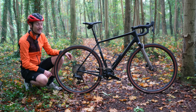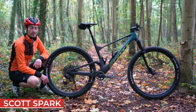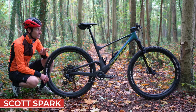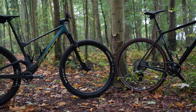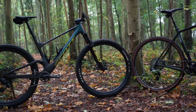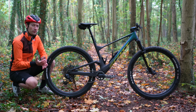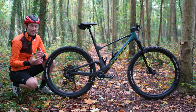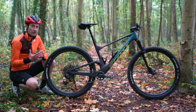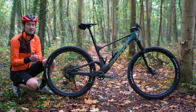So that's a gravel bike. Let's have a look at a mountain bike. This is the mountain bike I'll be using, a brand new 2022 Scott Spark full suspension 29er carbon fibre mountain bike. Some of you might be wondering why I'm not using a hardtail mountain bike. Would that be a fairer comparison to the gravel bike? It might be, but in my personal experience, I would always choose, if I had the option, a full suspension mountain bike over a hardtail mountain bike.